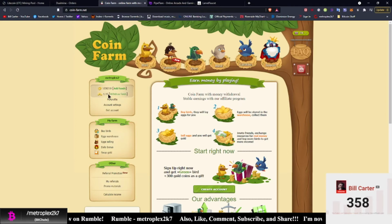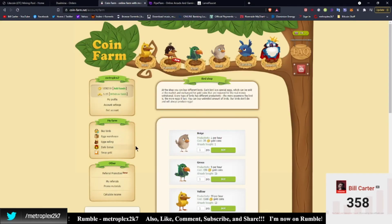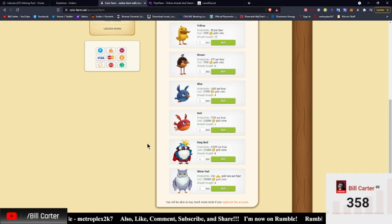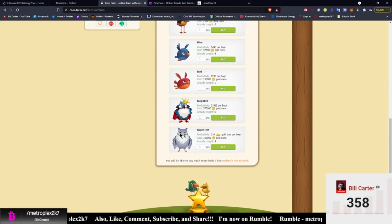But what I've been doing for the past 2 years is just building up my account. So I swapped the gold bars for gold coins, and then I used the gold coins to buy the birds. Once every couple of weeks, they have a big sale, like 20% off on all the birds. So I use the whole month to save up gold coins. And when the birds are on sale, this one in particular is 600,000 coins. This bird gives you 210 gold bars per hour. I already have four of them.